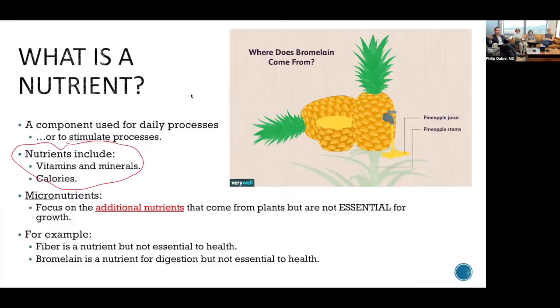So with micronutrients, you want to focus on the additional nutrients that come from plants but are not essential for growth. For example, fiber is a nutrient, but not necessarily essential to health, right? The carnivore diet is really popular right now. We're not a big fan of it. We believe fiber to be essential to optimal health, but you can technically live without much fiber. There's some fiber in meat. And then bromelain. Bromelain is a nutrient for digestion, but not essential to health.